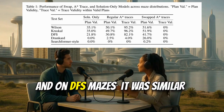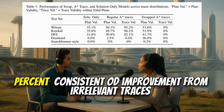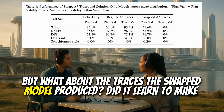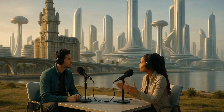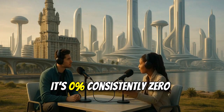Yeah, and on DFS mazes, it was similar. Swapped got around 42% correct plans, while correct traces got about 31%, consistent OD improvement from irrelevant traces. That's kind of nuts. But what about the traces the swapped model produced? Did it learn to make correct A* traces somehow? Crucial point. Look at the trace validity column for the swapped model in the results table. It's 0%, consistently 0.